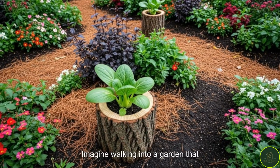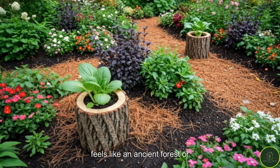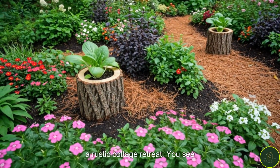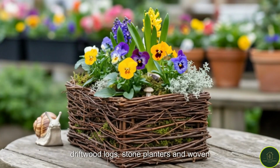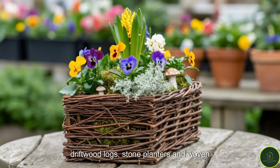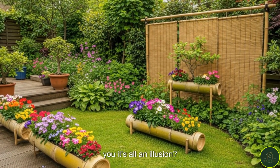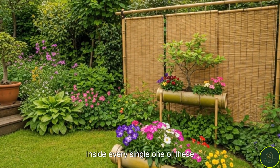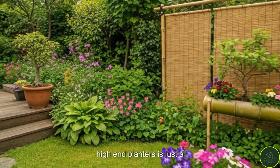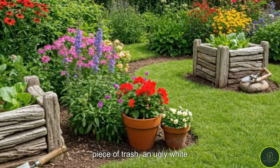Imagine walking into a garden that feels like an ancient forest or a rustic cottage retreat. You see lush vegetables growing from beautiful driftwood logs, stone planters, and woven baskets. But what if I told you it's all an illusion? Inside every single one of these high-end planters is just a piece of trash, an ugly white styrofoam box.